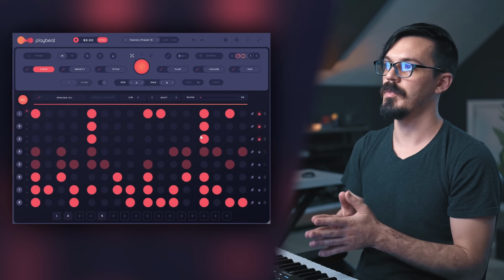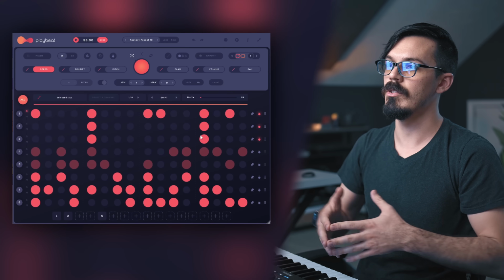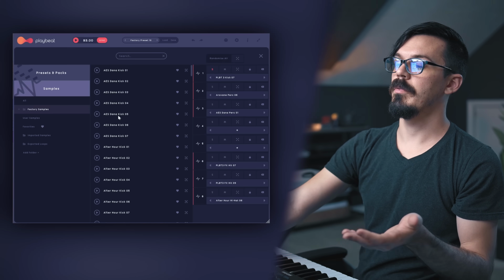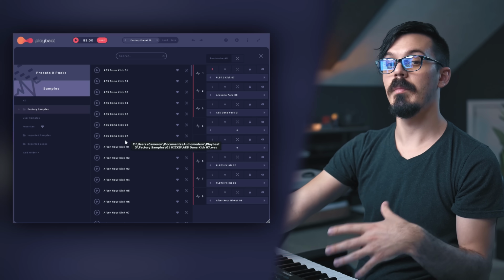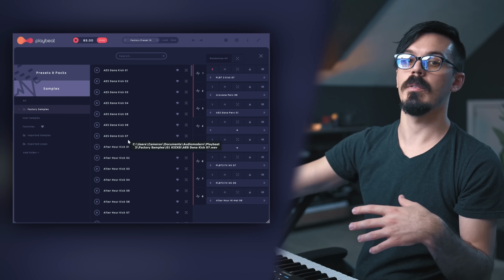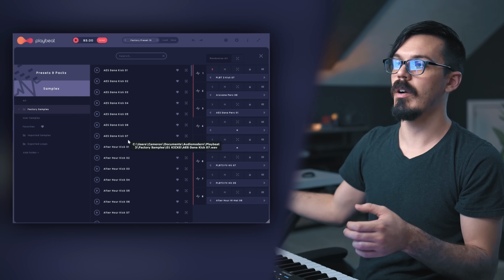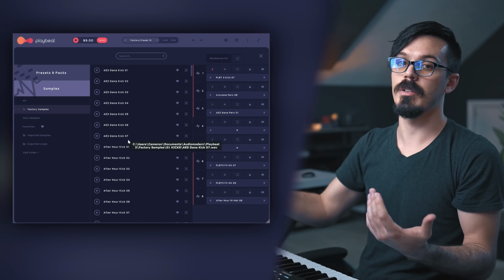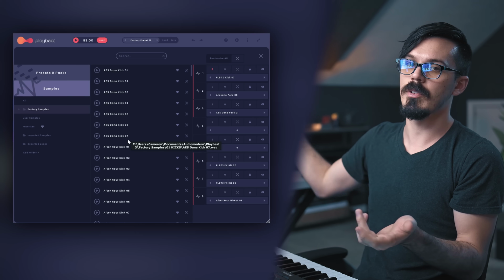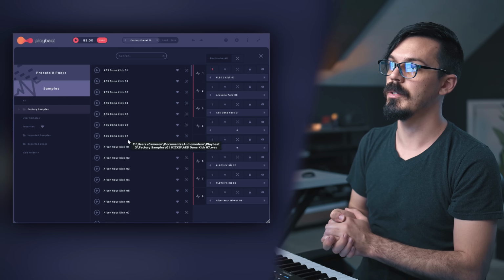So I find this really useful during sound design sessions where I need to come up with a bunch of loop ideas very, very quickly. Playbeat has a really solid factory library of sounds. You can also import your own samples to use in it, and you can even send the MIDI from the plugin out. So you could use it to control external drum hardware or other plugins in your session, or as I mentioned, use it to generate melodic ideas and then feed that out to hardware or other plugins, which is quite a bit of fun.